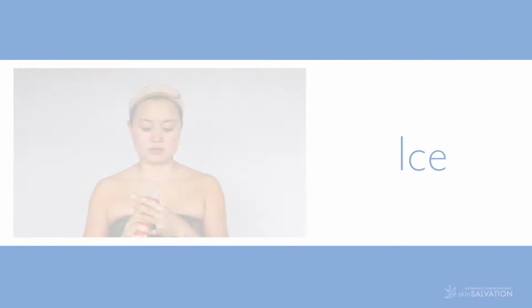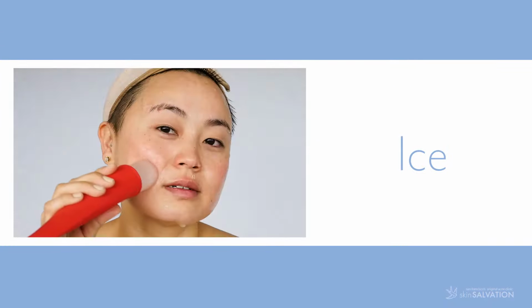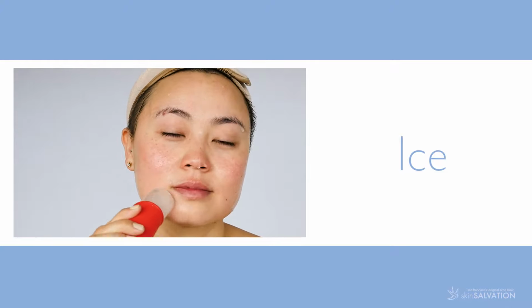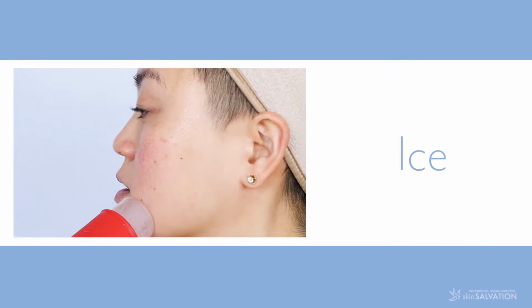Icing is a really important part of the program. Directly applying cold, wet ice to the skin helps treat and prevent inflammation. It also increases product penetration, so the acne-fighting ingredients in the steps following can get deep down into the pores where they need to be.